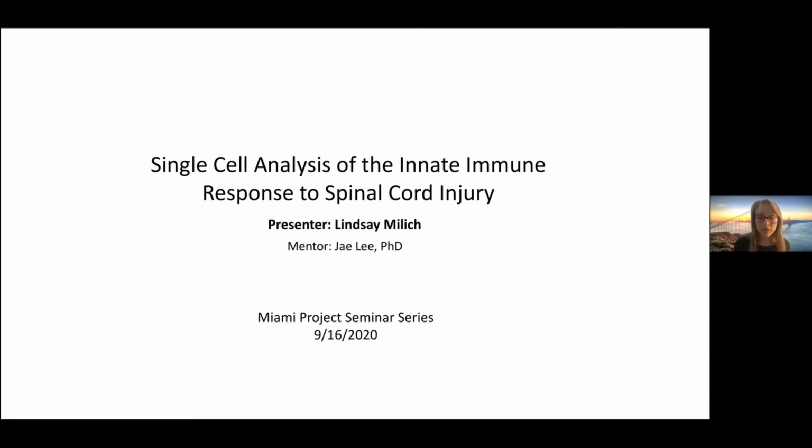I'm going to present some of the work I'm doing for my thesis, which focuses on the innate immune response, or the myeloid immune response to spinal cord injury. I'm primarily looking at this using a single cell transcriptomic analysis. So I'm going to get into a little background.